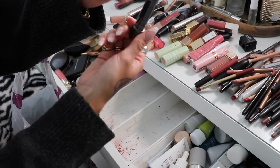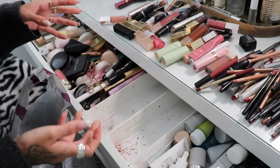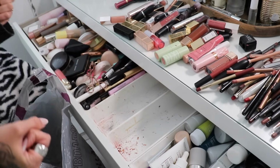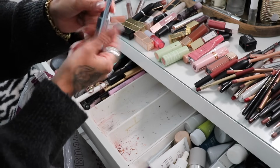Probably this one from LH Cosmetics. I don't really use that at all. It's quite a cool toned nude for me. It's quite hard because I get a bit attached and I kind of just want everything. But to be honest, I didn't do this that long ago, so there's not loads and loads of stuff.